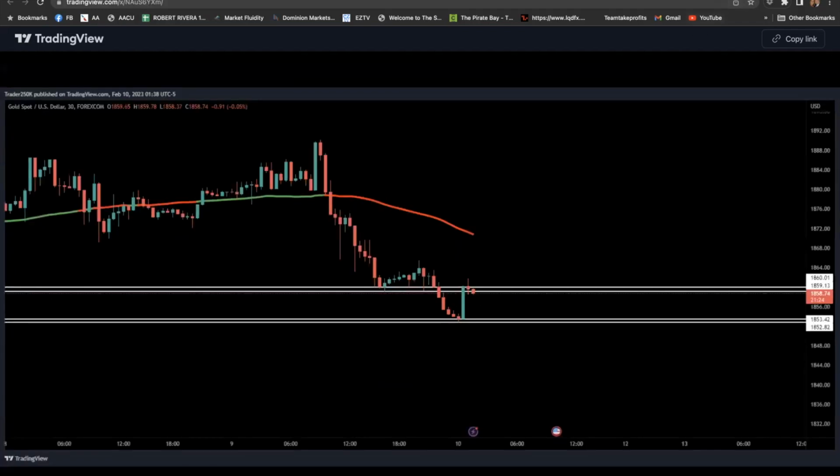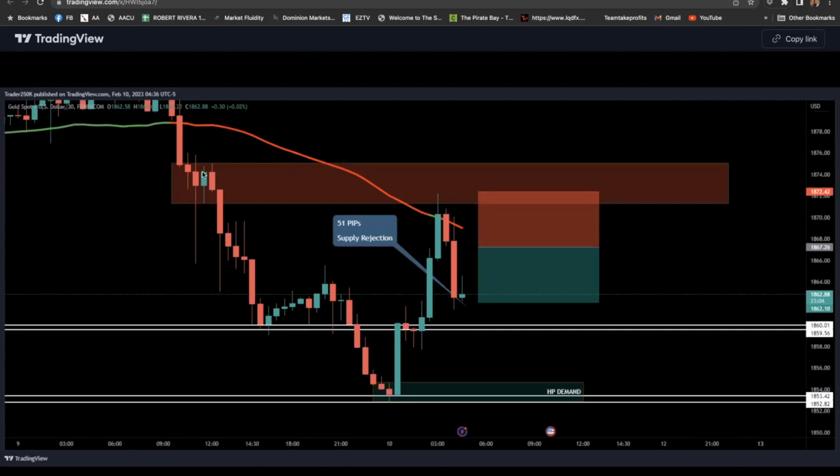And this is gold from last night. We had in the 15-minute supply here with it mitigated and then drop. And now we have a higher supply that we're waiting to see if price comes to. Price came straight to it, rejected. We took the sell and we won for 51 pips.